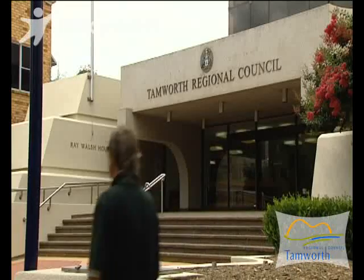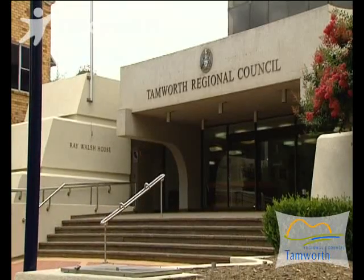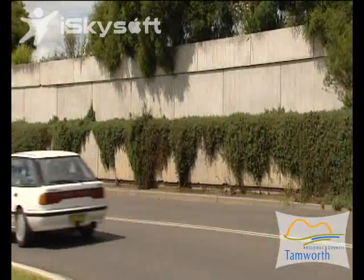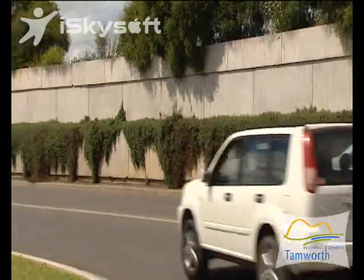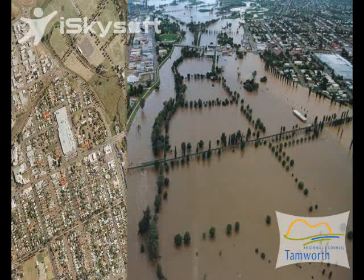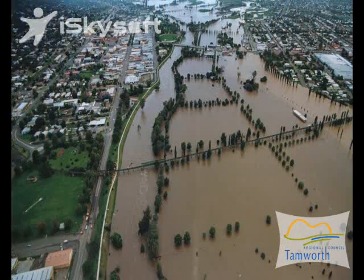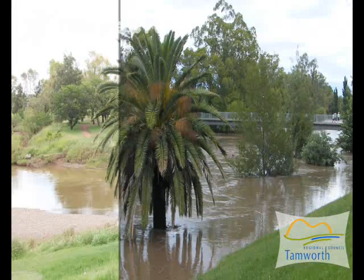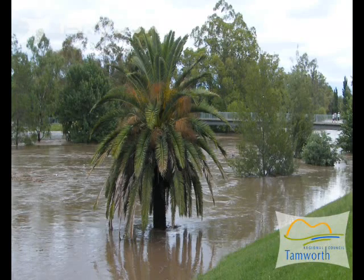The Tamworth Council took action to protect the city against floods, and therefore in 1960, a levee bank was constructed around the Tamworth CBD, 1 metre above the level of the 1955 flood. This levee would be upgraded again in 1996. However, the CBD levee was only the start of Tamworth's fortification against the floodwaters.